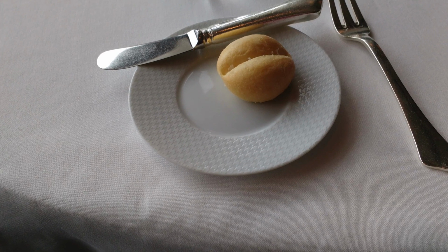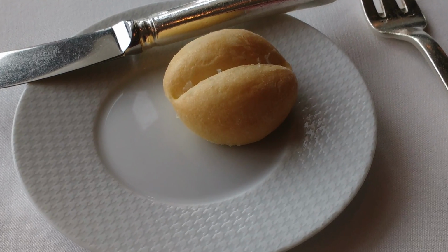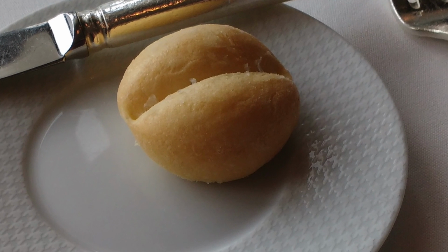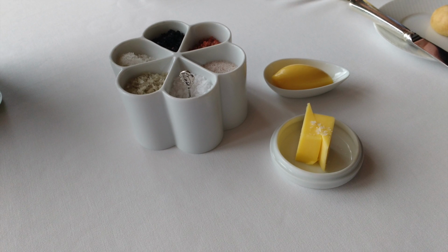After the first course, the servers brought out some bread. It's a nice roll here. Along with the roll, they brought out some accompanying butters, 2 types of butters, as well as 6 types of salts.